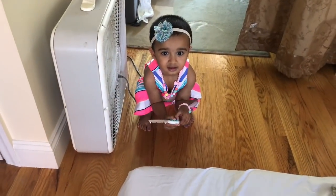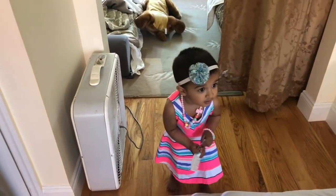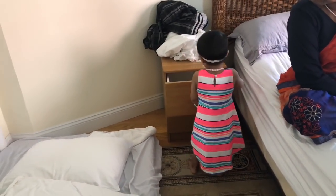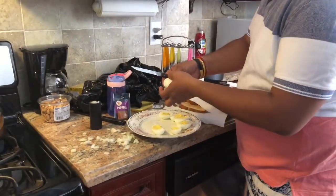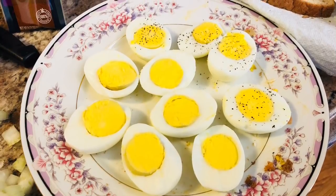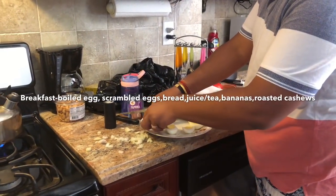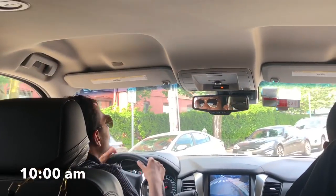So breakfast options were boiled eggs, scrambled eggs, bread, tea or juice as anyone liked, banana and roasted cashews, so that people can eat whatever they liked. And my mother-in-law, she had the bread, banana and tea. So Sia also finished her breakfast with me.